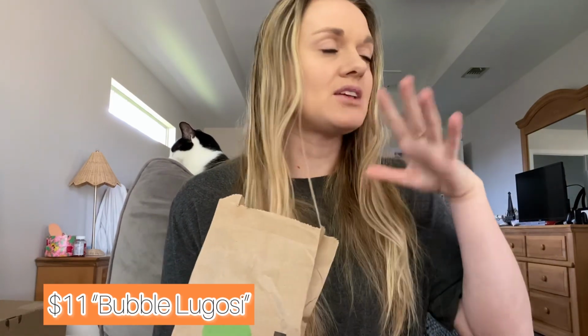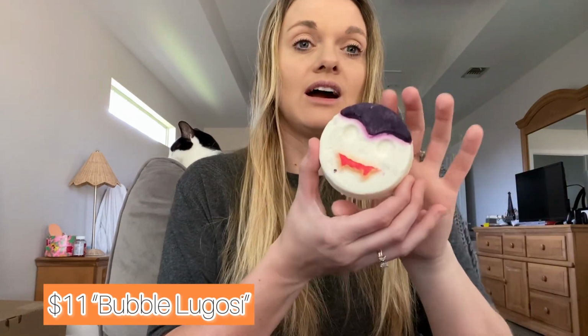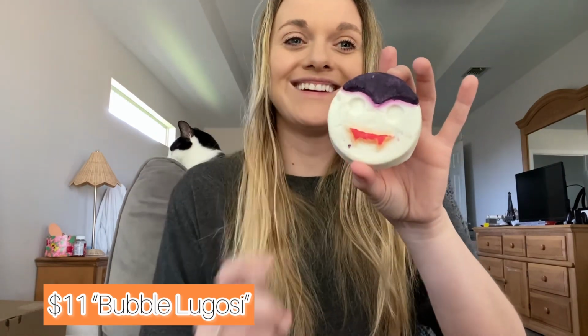It is a bubble bar that I grabbed up. I think I paid $11 for this, but you could get multiple uses out of the bubble bars. You just break a little piece off, crumble it up under the running water. It makes so many bubbles in your bathtub. Most of the bubble bars I get anywhere from 3 to 5 uses. I feel like with this one, I will get a good 4. I'll just cut it sort of like a crumble cookie.